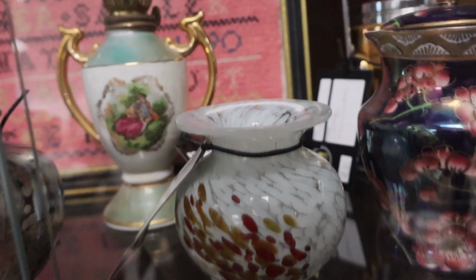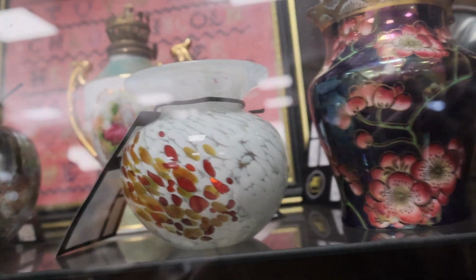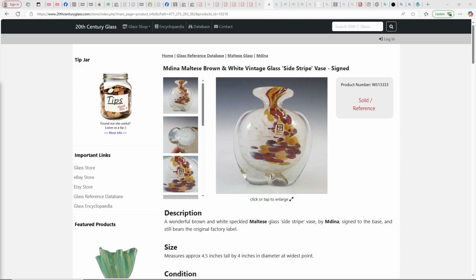I think this might be Medina. It says signed, but we can try and find that. Let's see if I look underneath. Yeah, if it's going to be a signature, it's not a press signature, so I think I've seen that pattern before, and I think it's Medina, and we can try and find that. Looking at the 20th Century Glass website, and I found this.